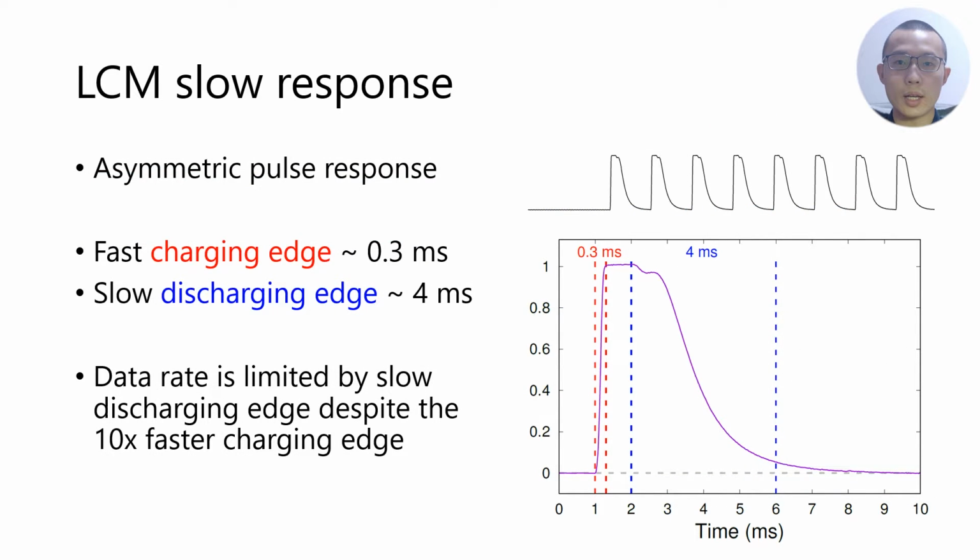Have a closer look at the received signal, we can find that the LCM has an asymmetric response. That is, the charging edge transition lasts only about 0.3 milliseconds, while the discharging edge lasts even longer than 4 milliseconds. The huge gap between them was never considered before for communication purposes, and thus the data rate is limited by the slow discharging edge despite the 10 times faster charging edge.